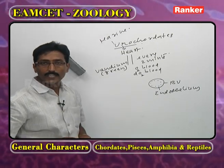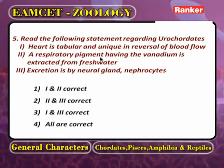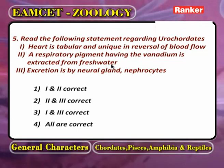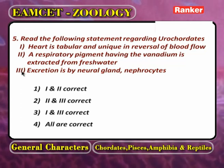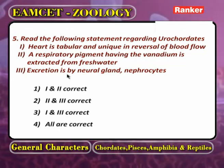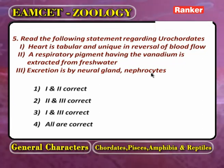But here, what is the second statement you have to observe once again? A respiratory pigment having vanadium, correct, is extracted from fresh water. But all urochordates are marine forms. So the second statement is wrong. Now we go for the third statement. In case of urochordata, the excretion is by neural gland as well as nephrocytes.